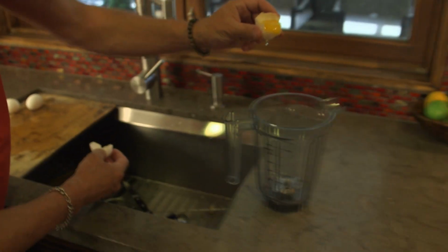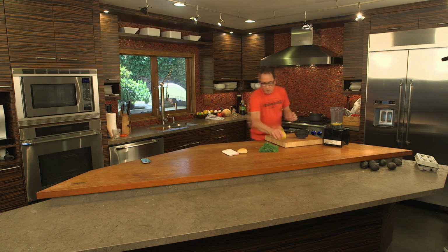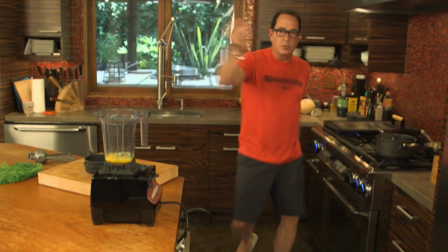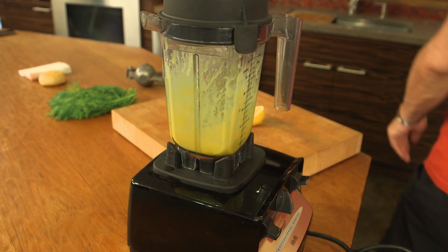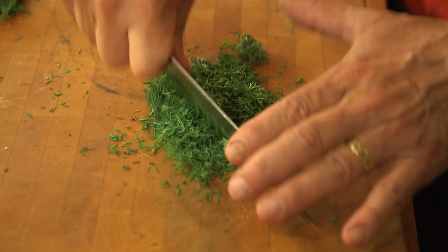3 egg yolks go into the blender, like that. The blender goes on the stand. We need the juice of 1/2 of a lemon, a pinch of salt, and we blend this, starting off slowly, until it becomes a pale yellow. I want about 1/4 cup of fresh dill.